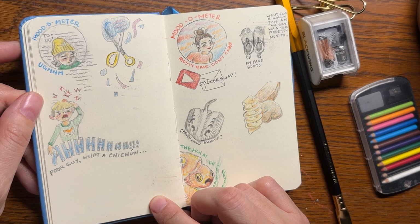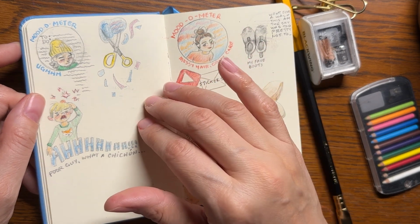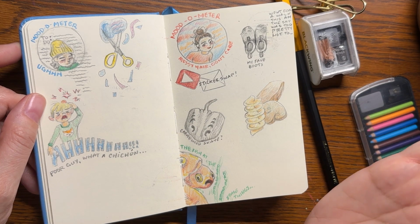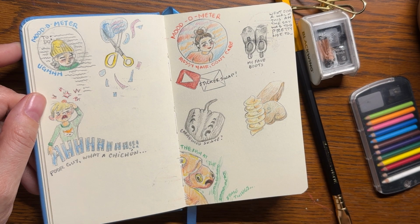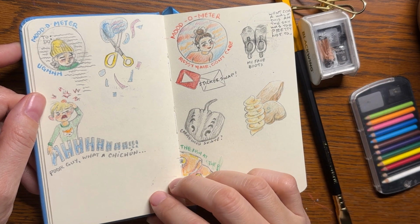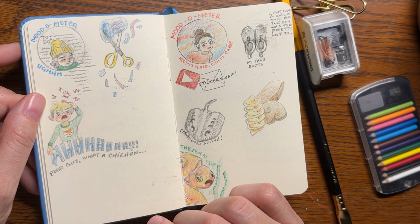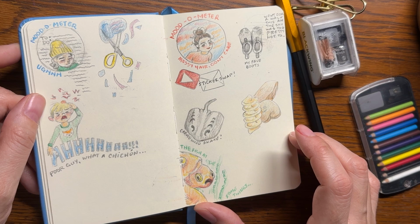The next day, not much got onto the page. I was working on cutting out all my stickers. I had a million things to do, and then I ended up not being able to do most of them because my poor little guy bumped his head, and he got a chichon, like the cartoon bump on your head. I don't know what they're called in English, but we call them chichon, and he had a huge one. He literally ran into something sharp and hard. So, poor guy.